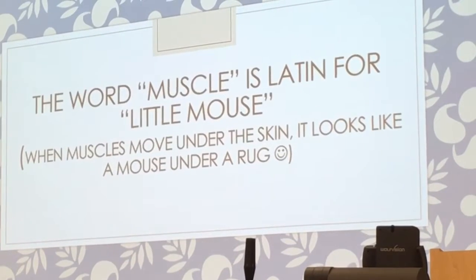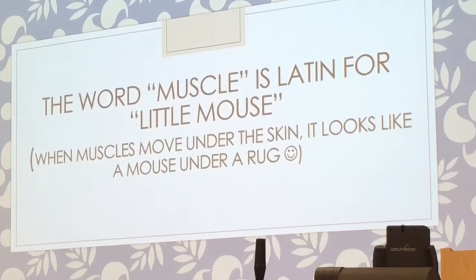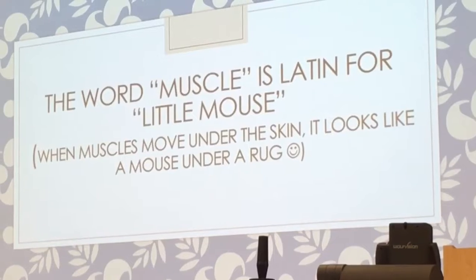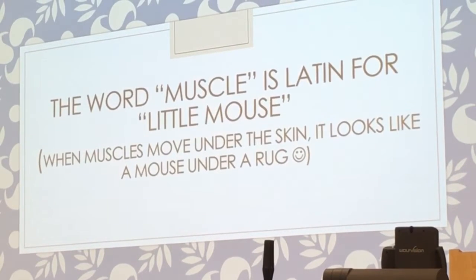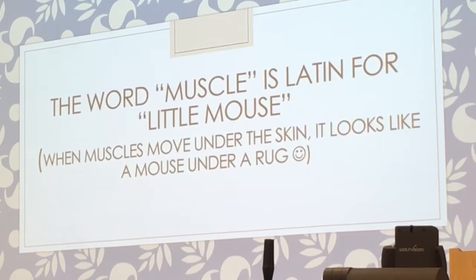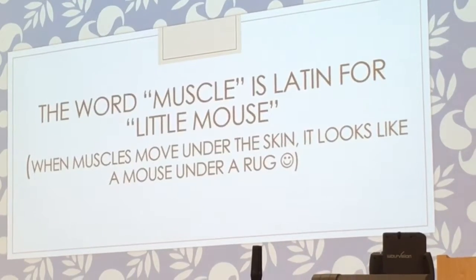The word muscle is Latin for little mouse. When muscles move under the skin, it looks like a mouse under a rug. That's where the name muscle came from. It's Latin for little mouse. I thought that was kind of cute. I just imagine seeing a little mouse on a rug. Not at my house though.